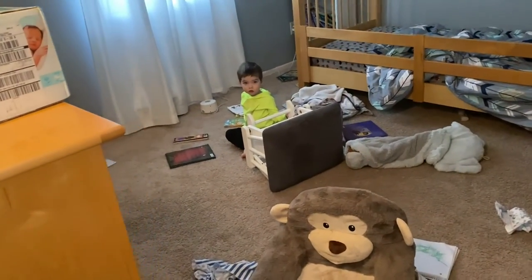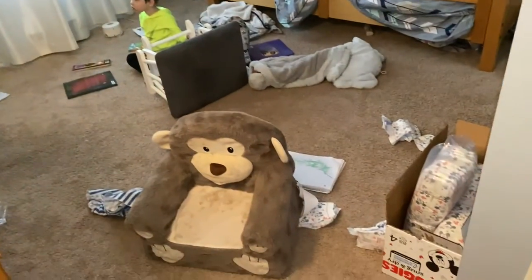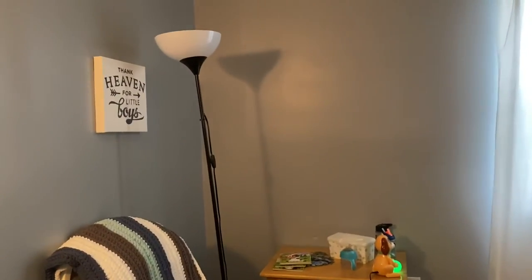Grayson, are you making a mess? This is what I come into every day. He got diapers out, put all that on the floor. His blanket and pillows are on the floor, books on the floor. Here's the broken lamp. Usually these are on the floor. He must have put it back up. But yeah, that one doesn't work anymore, so we just have one.